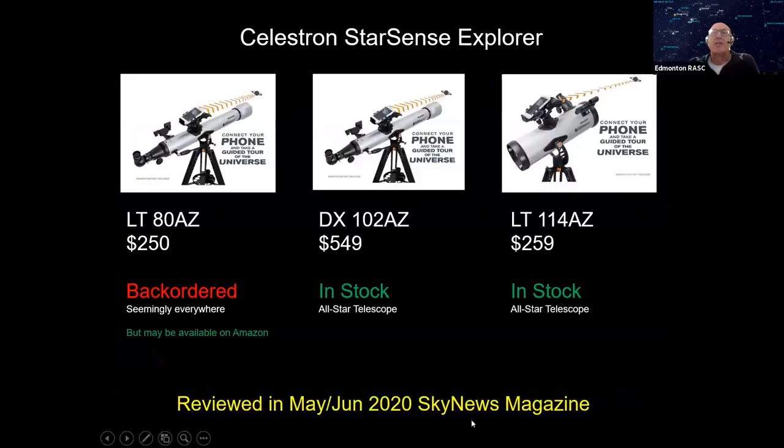So that is the series of StarSense Explorers that came out in 2020. These were also reviewed in Sky News Magazine in May, June of 2020, and they were determined to be a good telescope to get started with. They come in various price points. If you want to start with the 80 millimeter refractor version, it's seemingly backordered everywhere. I think it may be available on Amazon, but you've got to watch because that's probably a reseller of some kind and it may be an inflated price. So you can't really see that one anywhere.